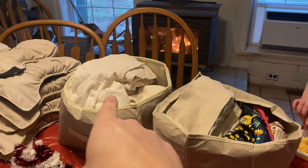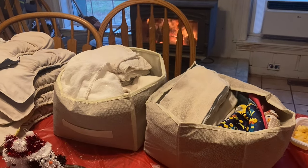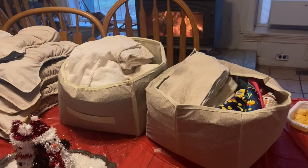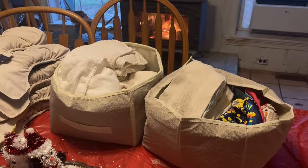But for a newborn, you're going to need probably 24 flat diapers if you're cloth diapering exclusively, because like I said before, they pee all the time. And with a newborn, you are not going to have as much time to do laundry as you think. So 24 diapers lets you do laundry somewhere between every other and every third day with one baby.